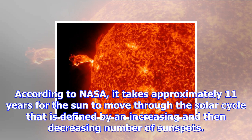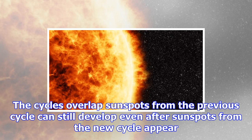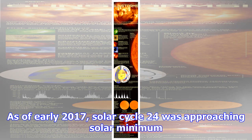According to NASA, it takes approximately 11 years for the Sun to move through the solar cycle that is defined by an increasing and then decreasing number of sunspots. As it reaches the close of a cycle, new sunspots appear near the equator, while a new cycle produces sunspots in higher latitudes. The cycles overlap. Sunspots from the previous cycle can still develop even after sunspots from the new cycle appear. So solar scientists have a very difficult time saying exactly when one cycle ends and the next begins.